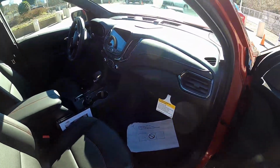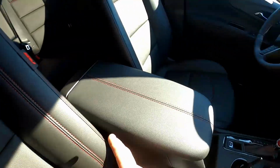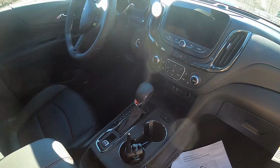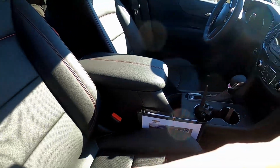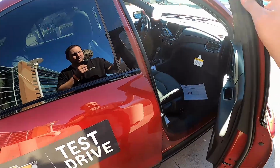On the inside, definitely more basic of a car. You still have some red stitching here and there, little RS badging. It's definitely not as cool of an interior as the Blazer. If you're looking for style, definitely go Blazer, but this is still not a bad looking car, but it's definitely more basic.